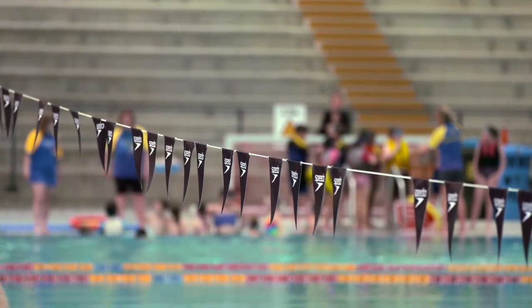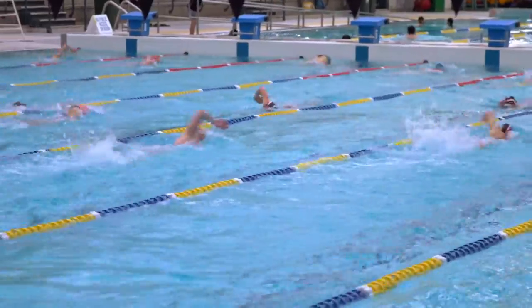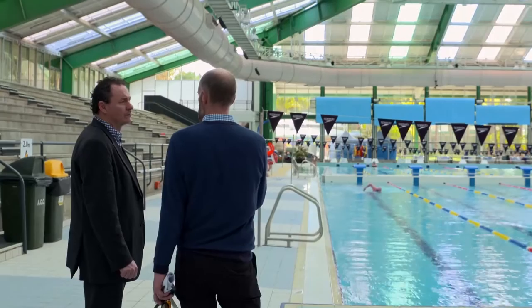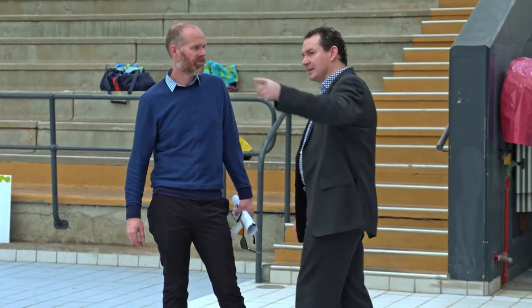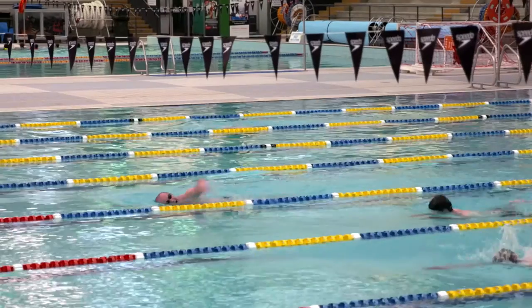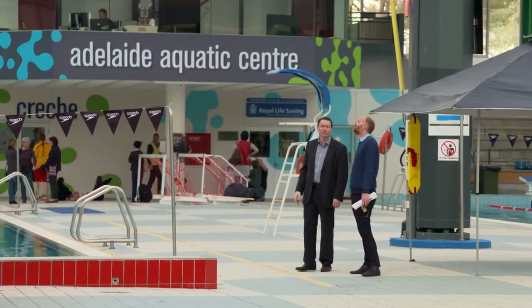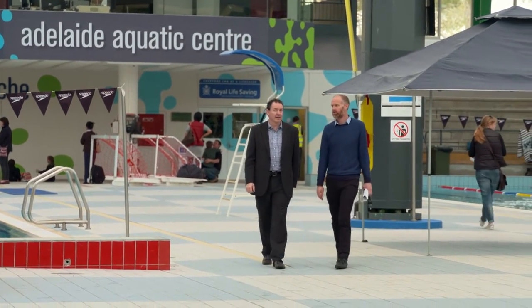We average about 15,000 people per week to the centre. Even in the coldest parts of winter, we still get about 2,000 people a day through, so significant visitation. We're a huge consumer of utility costs here at Adelaide Aquatic Centre, so we're looking for opportunities to provide a better water quality for our customers, but at the same time, create that financial sustainability for the centre moving forward. We see it as crucial for South Australia, and it's a significant asset for the community and one that needs to modernise and really focus on continuous improvement.